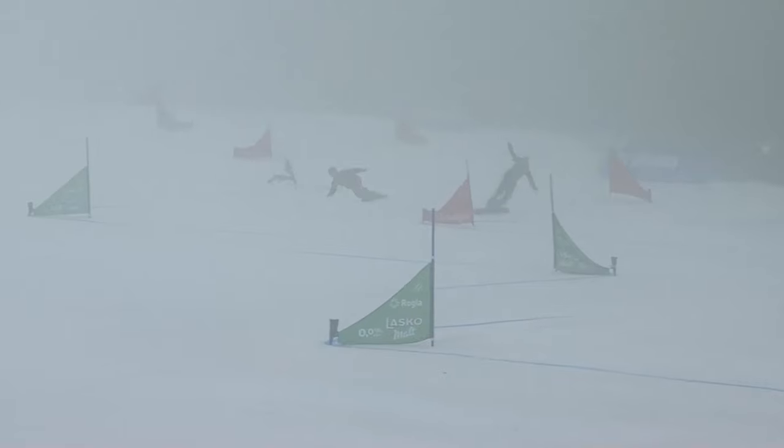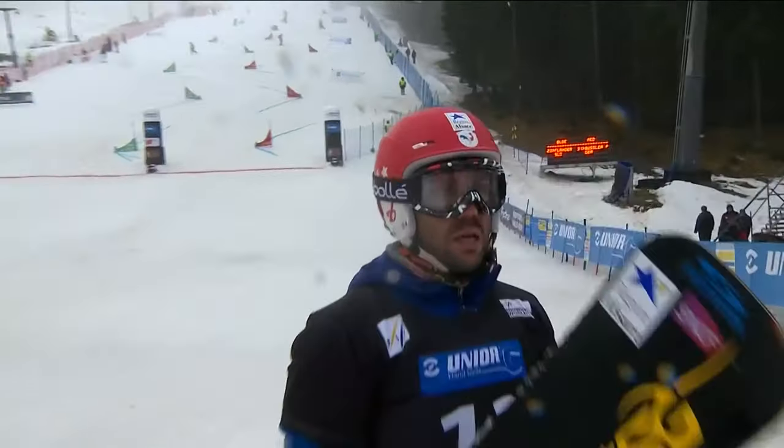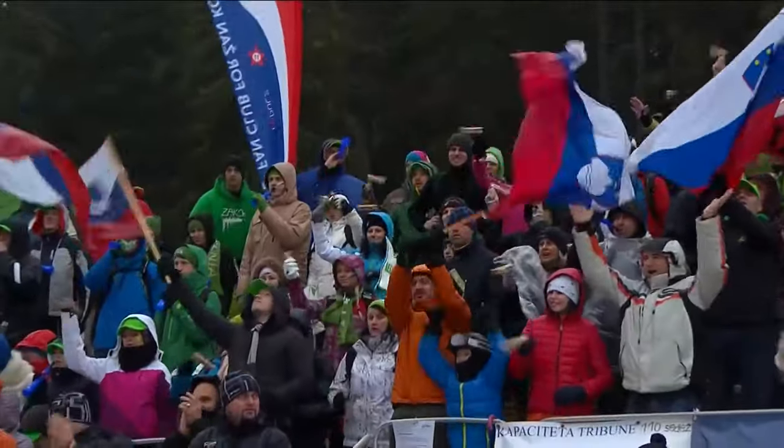Some days that's just the way it goes. Every flag looks like it's popping off on every single run. Does mean the course workers are kept very, very busy.